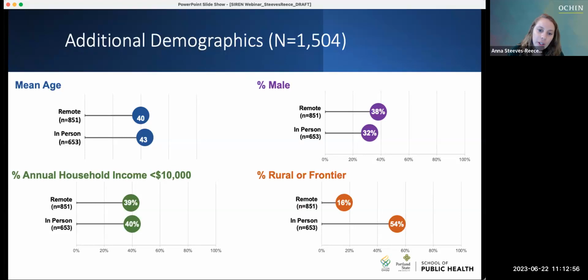So in the blue, those who were screened for social needs in person had a slightly higher mean age, 43 versus 40. In the purple, a higher proportion of those screened remotely were male. In the green, a similar number of remote versus in-person beneficiaries reported annual household incomes under $10,000. And in orange, a far greater proportion of those screened in person versus remotely had a rural or frontier zip code. Next slide.